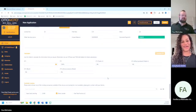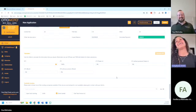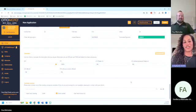I love that. It's going to also save us a lot of time while we're processing our applications, that's for sure. And I did hear the word integration. I love that you're able to integrate with other programs, so it eliminates the need for a lot of data entry, manual entry.